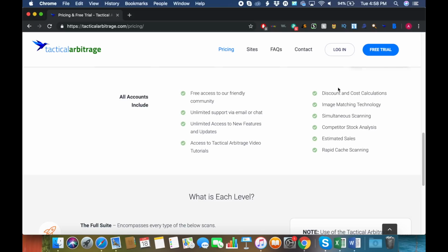It includes unlimited support via email or chat, and this is also included in the Facebook group because they have moderators that go through and answer all your questions as well. But you can also contact them via email or chat. And then with your Tactical Arbitrage subscription, you also get access to all the new features and updates.